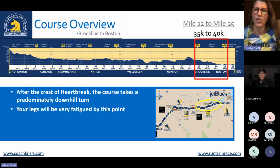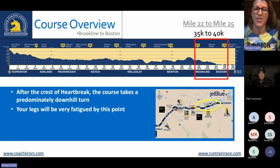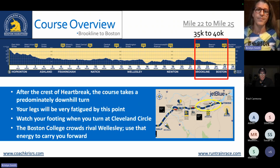I kind of went into that earlier, but again, you're going to have to utilize every single muscle group in 100 different ways to get through this race because it is so much up and down and at various points you're never settled into anything. So your legs will feel it. Watch your footing as you turn at Cleveland Circle. There is another part where the train tracks cross the course, and I do have pictures of that so you could know where that is and make sure you're prepared for that.